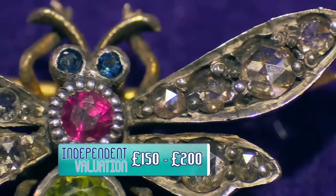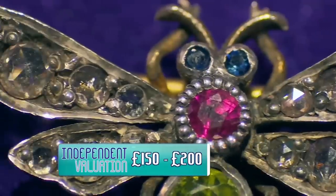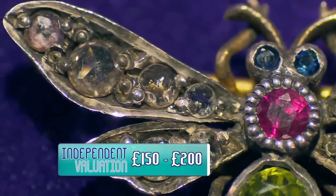I've heard what Karen said, and I can tell you, I spoke to one of our gemologists, and she says £150 to £200 is the kind of money they're talking. You can gamble, it's your call, but if you go and it doesn't sell, don't look at me and say, why? Because I don't think it will bring a lot more.